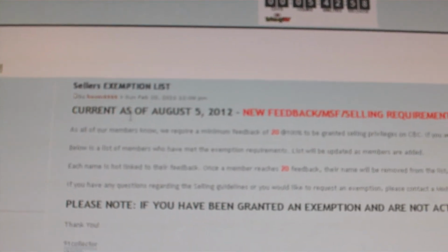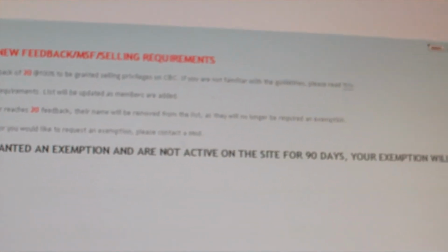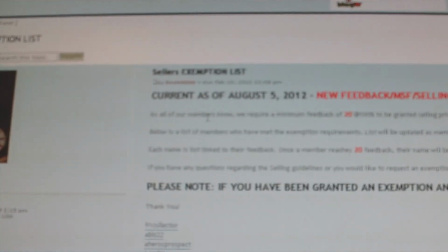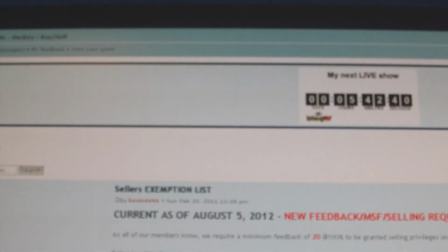And here's one other thing too. If you have been granted an exemption and are not active on the site for 90 days, your exemption will be removed. We've actually had to remove a couple of seller's exemptions because they asked for an exemption and then never posted on the boards. So make sure you're always checking on the seller's exemption.